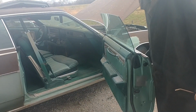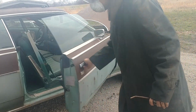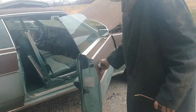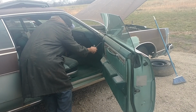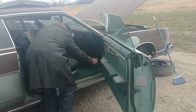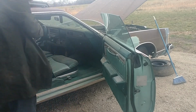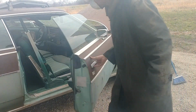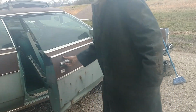Now both doors make that creaking noise. Hear that? See if I can fix this, same way as the other side. Go ape on the ATF fluid here. Work it in. That stuff works pretty quick.